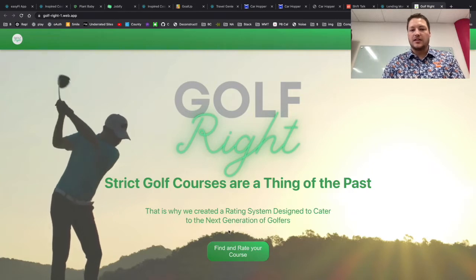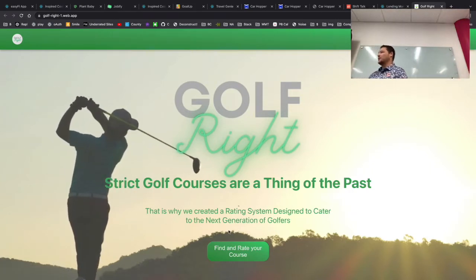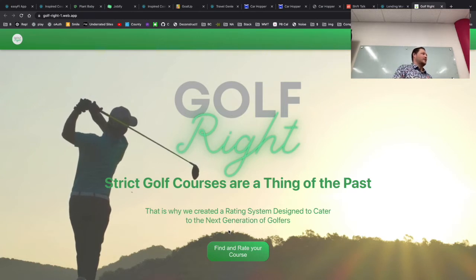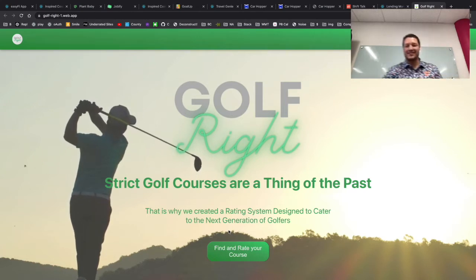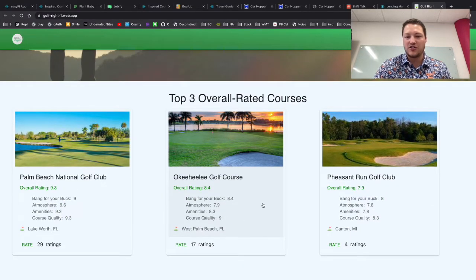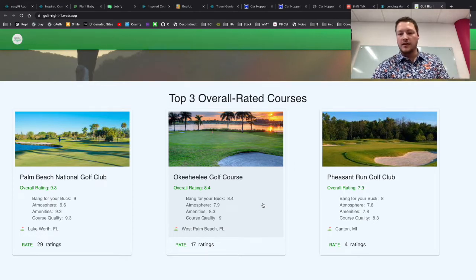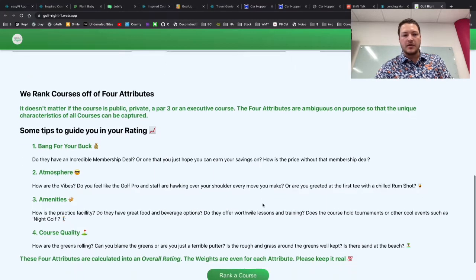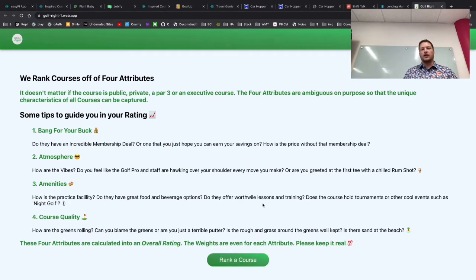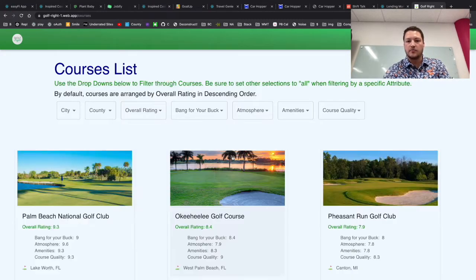Now, I do have a disclaimer. Looking at this golf site will not make your golf swing better, but it will make your next round of golf a lot more fun. So I store my information in these course cards. At any time you can click a course card to get more info on the course, or you can go ahead and go rate. And we have some information on how to rate the golf course, what we're looking for in the ratings. And we'll go ahead and go to our call to action button.